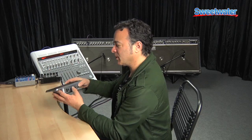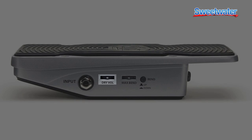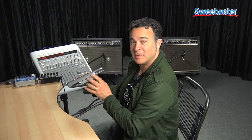So don't forget that. On the left-hand side here, you've got a calibrate function. What that enables you to do is to set the pitch shift so it either happens when you bring the heel back or when you bring it into the flat position. Very cool functionality. Also on this side, you've got the dry volume control, which basically allows you to blend in or out the direct signal. And this controls the range of how much pitch shift you're going to have, either up or down, depending on where this button is pushed.